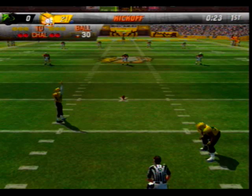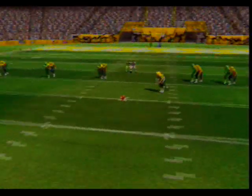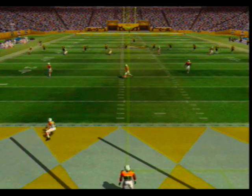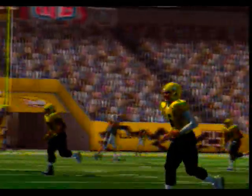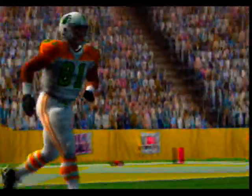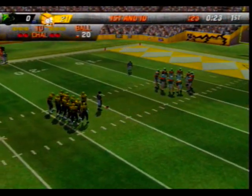Number 6 comes in to kick off. Good distance. The kick sails out of the end zone. They're in danger of this one being over by halftime. This is where they really need to put it together and get back into this thing.